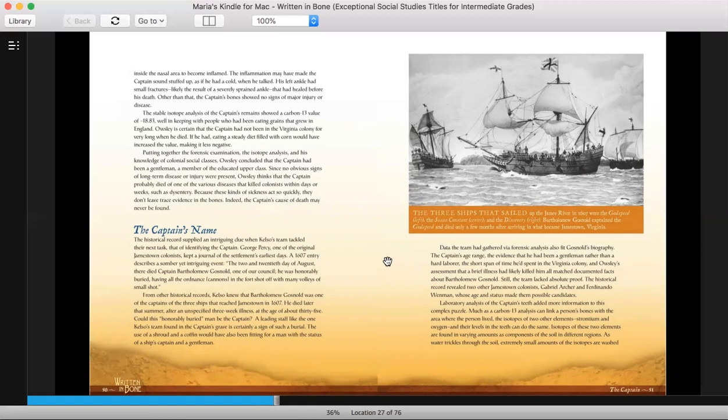From other historical records, Kelso knew that Bartholomew Gosnold was one of the captains of the three ships that reached Jamestown in 1607. He died later that summer after an unspecific 3-week illness at the age of about 35. Could this honorably buried man be the captain? A leading staff like the one Kelso's team found in the captain's grave is certainly a sign of such a burial.